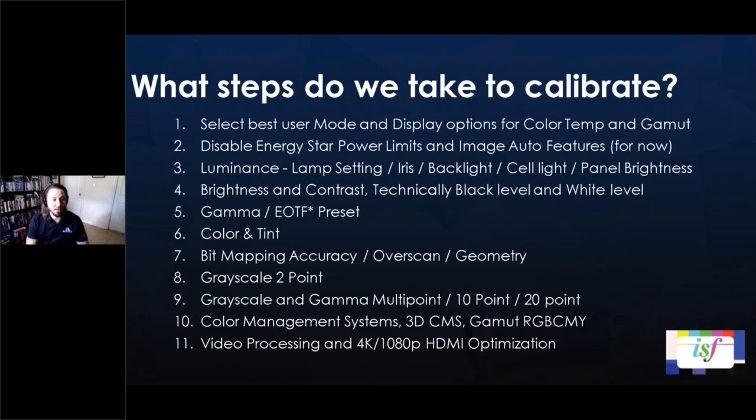We want to turn off all the Energy Star stuff. These things severely limit the TV's light output. We've seen in a lot of cases, just by turning off Energy Star, energy savings, that you gain 50%, 75% more light just by turning those things off. Some things you might turn back on after the fact, but things like Energy Star, ambient light sensors, things like that, leave those off for the calibration and probably off to watch the content as well.